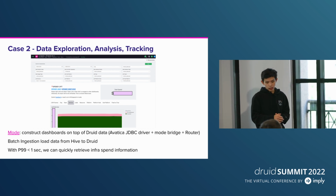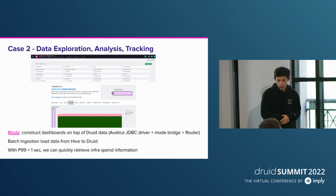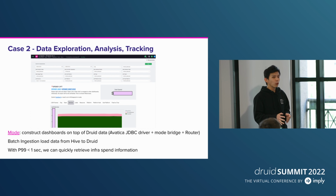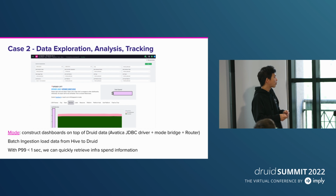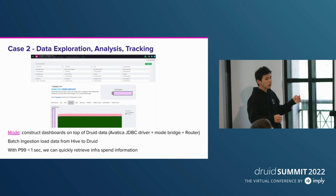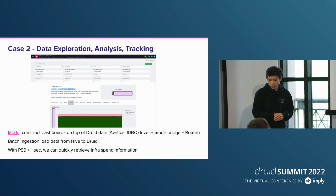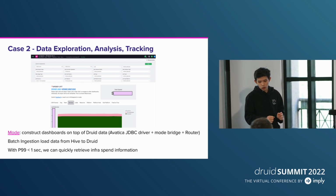The data is ingested daily through our batch ingestion pipeline, which does a bunch of selects and uses ETLs to load the data from Hive to Druid. The reason we don't build on top of the Hive data directly is that Hive queries are significantly slower than queries running on Druid. The P99 query latency is less than 1 second, and our users can quickly retrieve the infra spend information to track the overall spend.